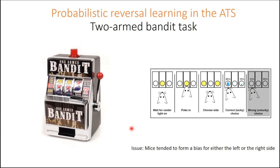When we developed this task, it turned out that the most challenging part of training mice in this task was that mice tended to form a bias for either the left or the right side. We solved this problem by implementing a pre-training period in the ATS when the animal cannot receive water from the same side in more than two consecutive trials. By training the animals for a few sessions in this pre-training period, we reached a point where the animals understood that it's worth to switch sides.